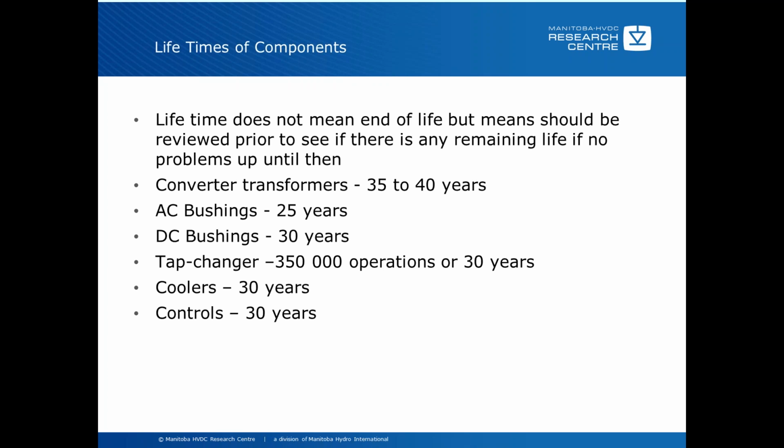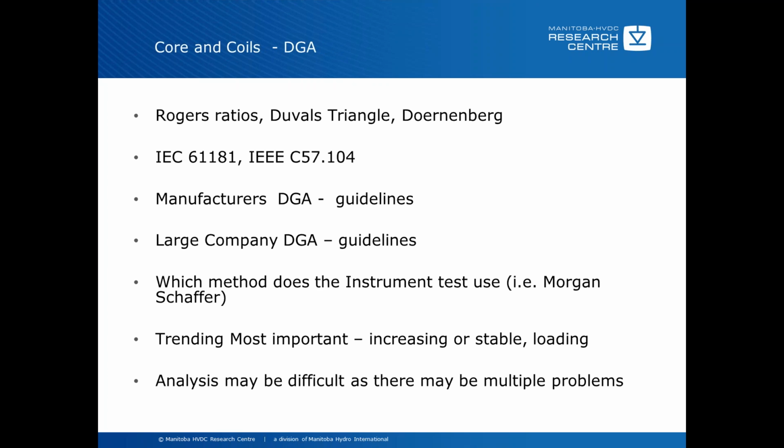Coolers also have a life of about 30 years. Some other coolers may be a little bit less in the system. Transformer coolers tend to be a little bit better built. And the controls also should have basically around the 30-year life itself.